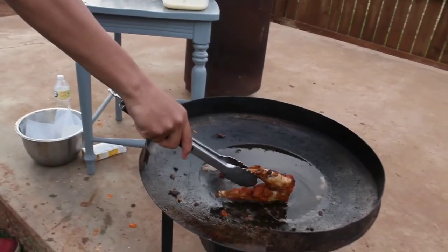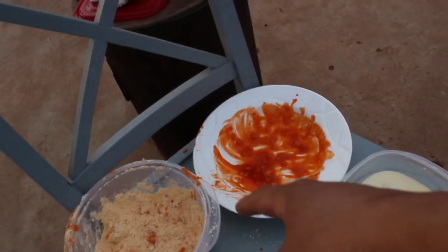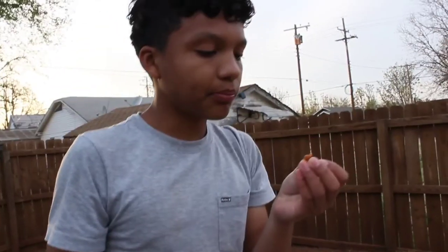Put it half in and half like that, yeah. We never used the egg and milk batter. We used red hot and some of the fish fry. Tastes pretty good? That one's good. That one's good? I'm gonna have to try these. Here.